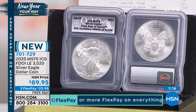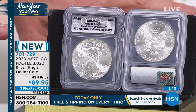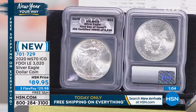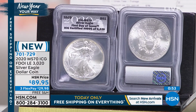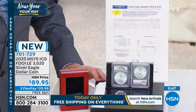This is a $76 value, $24.95 for the Red Oak presentation box. You have $101 in bonuses here on an $89 ICG coin, 3,020 in the limited edition. This is a quick 1-minute opportunity. I think I got about 1,500 or so of these to go around that are left that you can get the grading certificate, Red Oak presentation box, only $89.